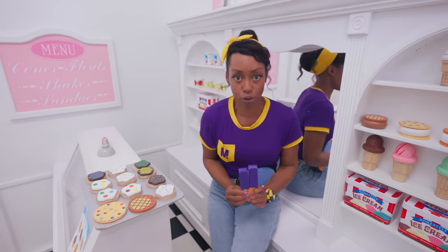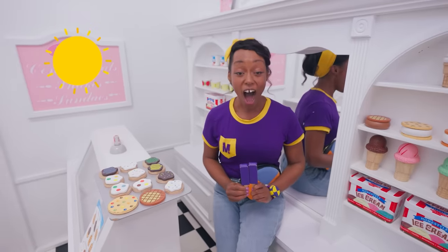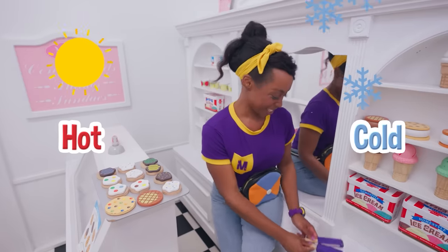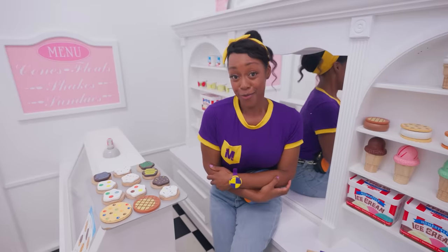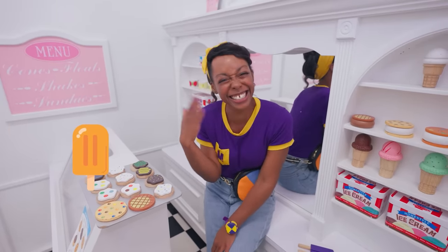Oh, that's really cold. Perfect for a hot day. Oh, those are opposites, hot and cold. When I'm cold, it makes me shiver. But when I'm hot, whew, I could sure use a popsicle.